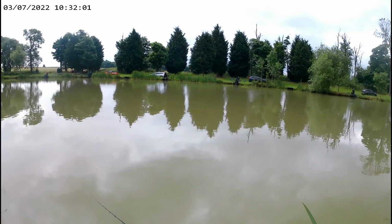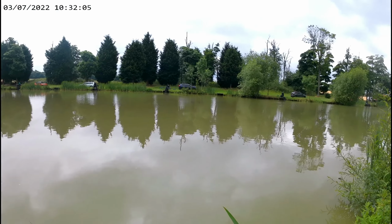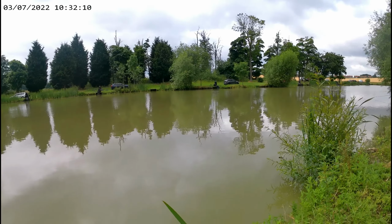I've had no signs yet, and nobody else has caught anything on that lake. There it was.